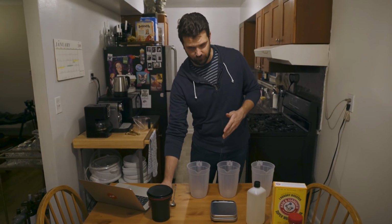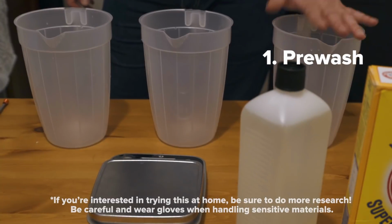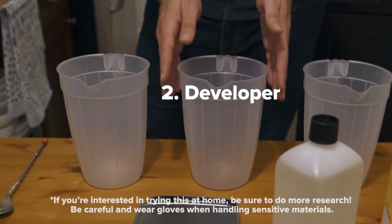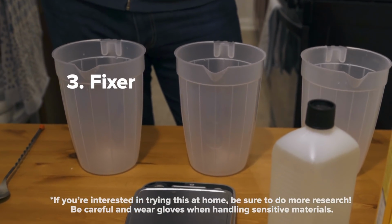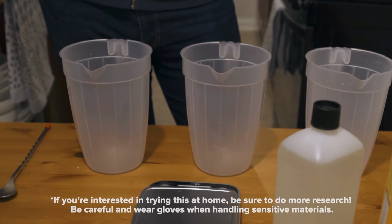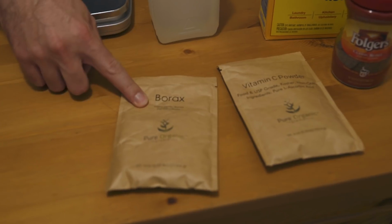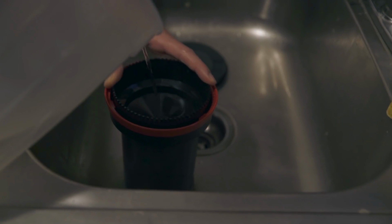There are essentially 3 steps to developing. The first step is a pre-wash, which essentially just cleans off the film, removes any sort of backing. The second one is a developer, which develops the image. And the third step is a fixer, which stops the development process. The first step is gonna be just hot water and borax, and that will clean off and remove the backing of the film.